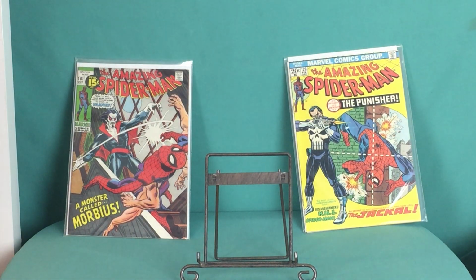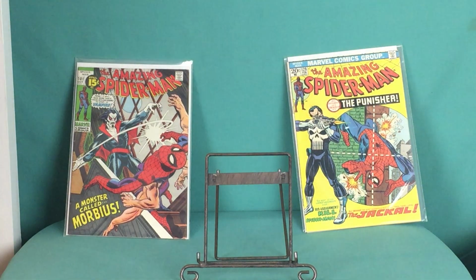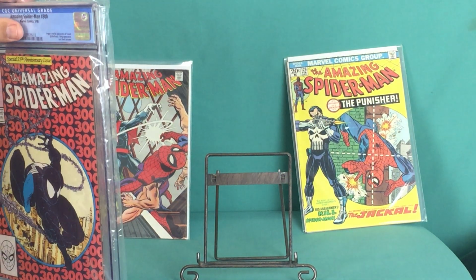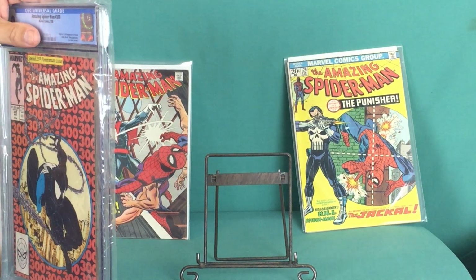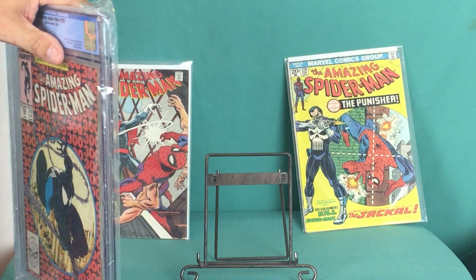Then, last thing I'm going to show, guys, is I had a bunch of stuff come back from CGC. Now, this was the quickest I've ever had anything turn around. I think I sent this out about 3 or 4 weeks ago. I know I showed my Venom books, and those were some of the books that I had graded, and that's what came back.